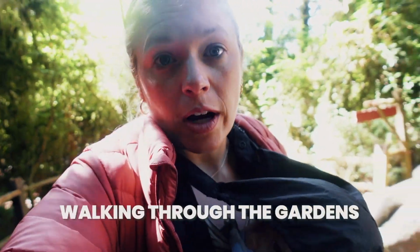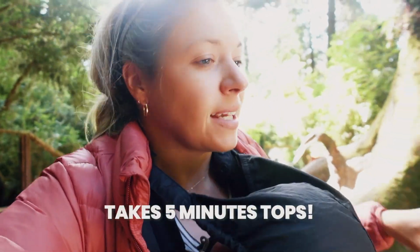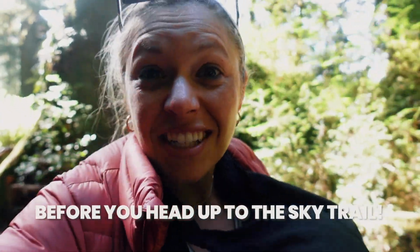We just finished walking through the gardens. It's a short little loop on the right. I recommend doing it. It takes 5 minutes tops, so don't miss out on that one before you head up to the Sky Trail.